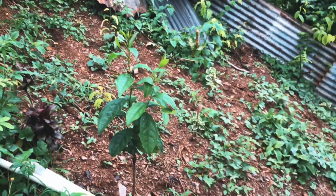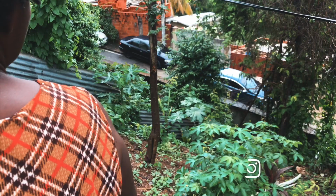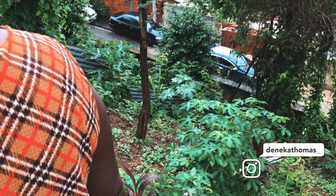But the bush growing back, just the other day it was cleaned up. I have another coconut plant, a coconut tree plant.